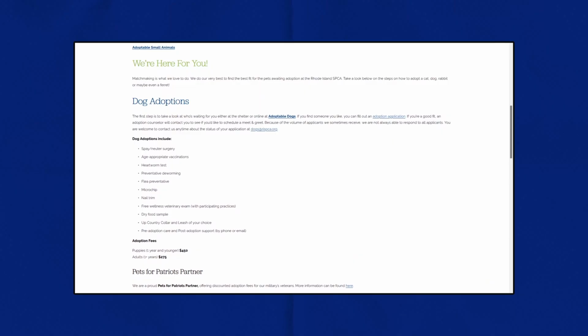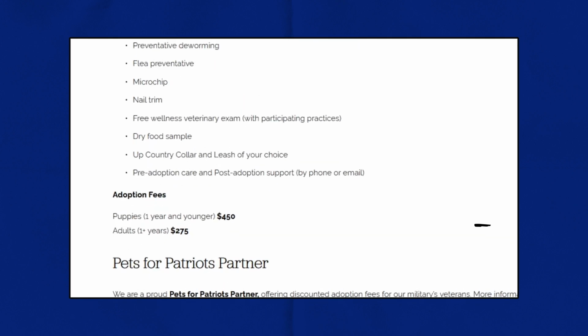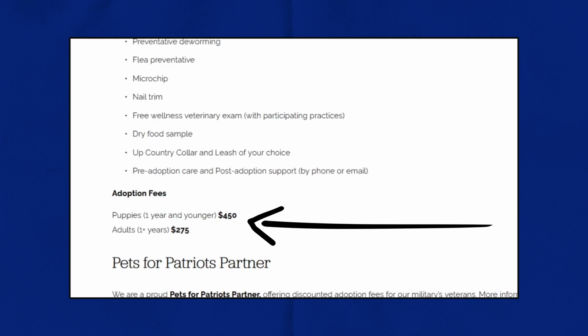As an example, the RISPCA, that's the Rhode Island Society for the Prevention and Cruelty of Animals, has a puppy adoption fee of $450. You may think that's pretty steep, but that includes a whole dearth of preventative care like vaccines, microchipping, and spay-neuter surgery. I'd actually consider that pretty good value, all things considered, especially since spay-neuter surgery is included in that.